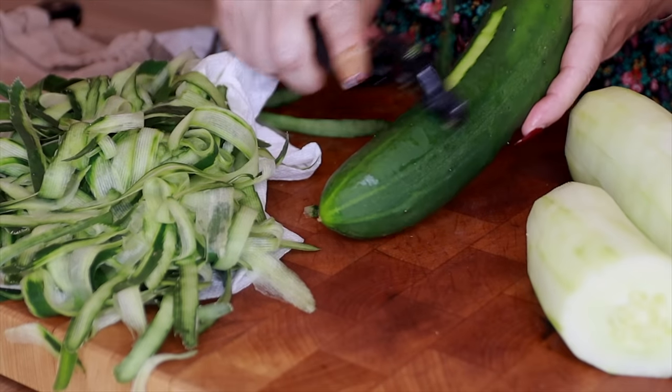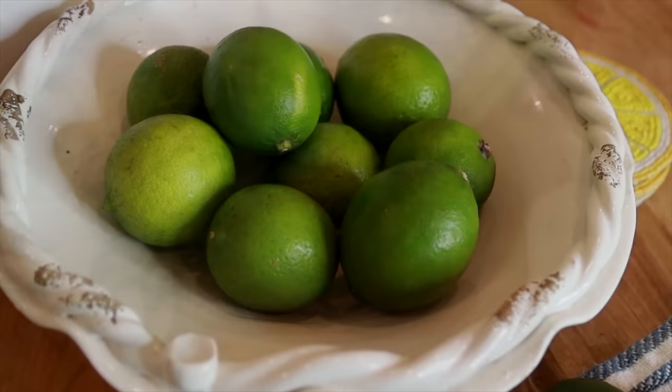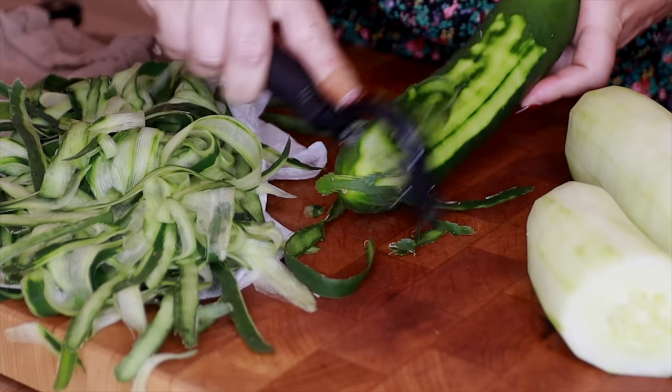But they're really easy to make. Instead of a fruit, there's cucumbers, obviously, lime juice, a little bit of sugar, but I will leave Miguel's recipe all down below.